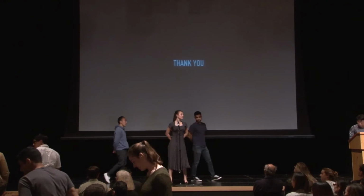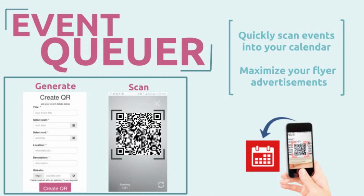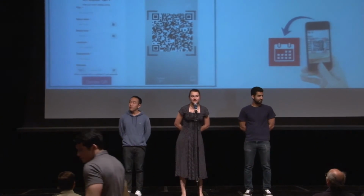Looking to get connected and get out more? Plug in with Event Queuer to add events to your Google Calendar without the manual effort. Simply scan an event QR code in our easy in-browser app, and we'll add the details to your calendar for you. Marketing an event around campus? Create a unique QR code to modernize your flyer advertisement. Bridge the gap between planning in the physical and virtual worlds with Event Queuer.